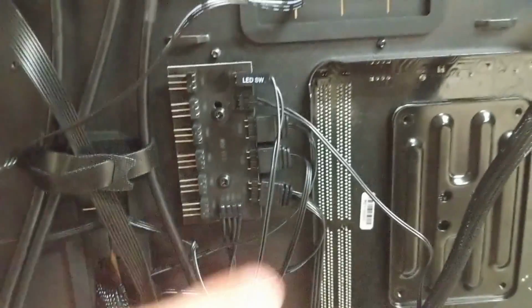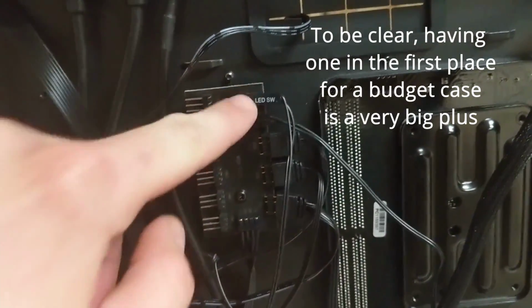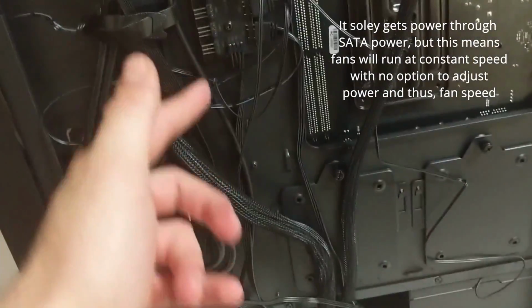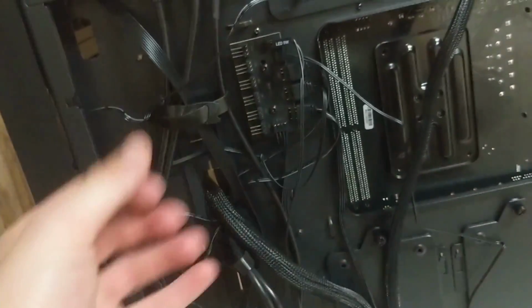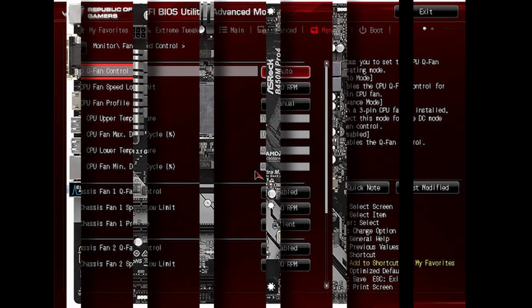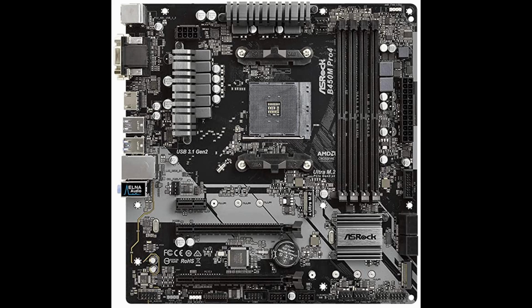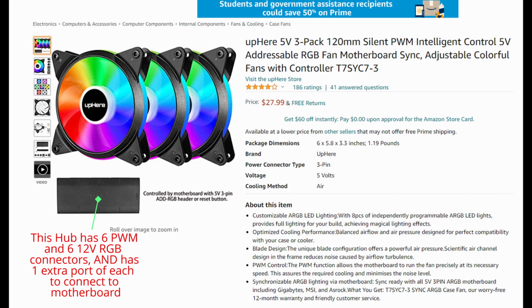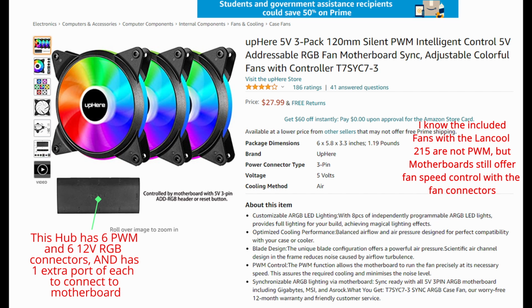A less forgivable mistake is the fan hub included. Now, having one in a budget case is a very nice bonus. Unfortunately, this fan hub has no fan out to the motherboard. This prevents the fan speed from being able to be controlled by the motherboard, which is an integral factor of modern fans. Thankfully, the B450M Pro4 has enough fan out connectors to connect the included fans and be able to control the fan speed in BIOS. But even like budget fan kits, like when you order those that have like a bunch of fans, like 3 to 6, they come with hubs, even if they're not PWM, that still have a connector from the hub to the motherboard so that you can control the fan speed through BIOS or software.